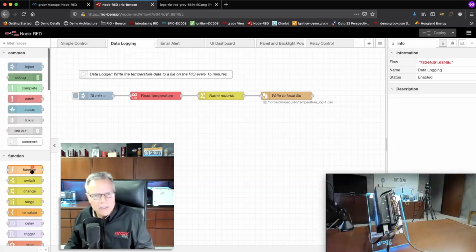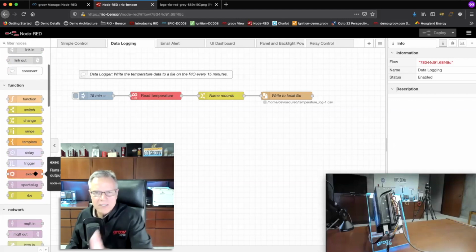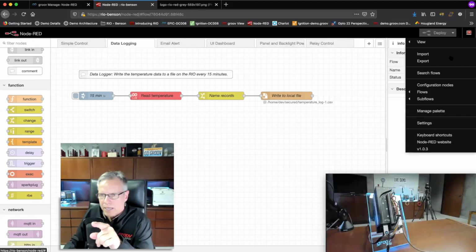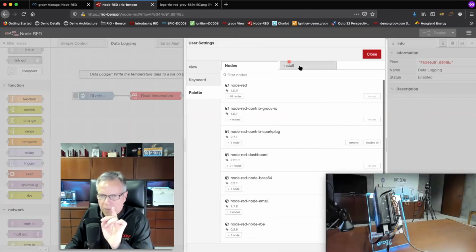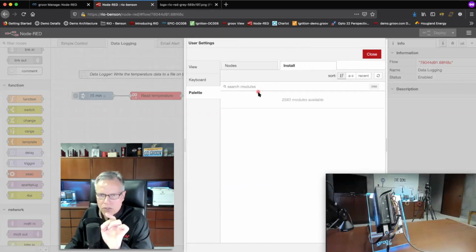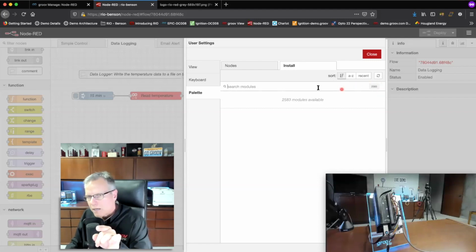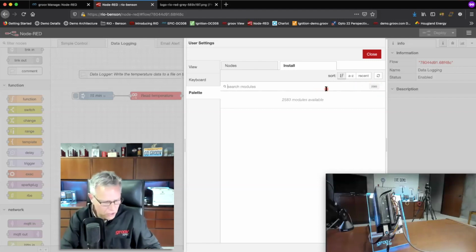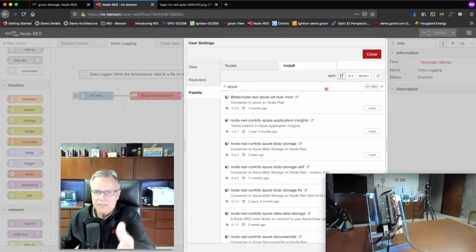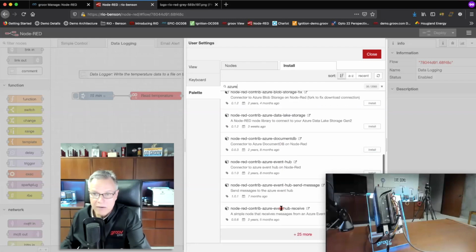Oh, there is no Microsoft Azure in here. That's the beauty of Node-RED. Check this out. I'm going to come up here to the menu, and I'm going to select Manage Palette. And remember, my RIO has a path to the internet through my corporate network. So I'm going to come in here and look, I can search modules from a library of 2,500 Node-RED nodes. Watch this. I'm just going to type in Azure, and look at this. All of these Node-RED nodes are available for you to download and use.